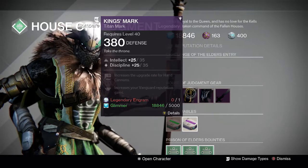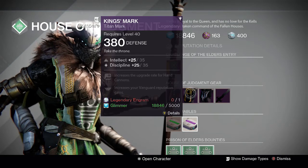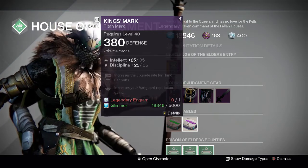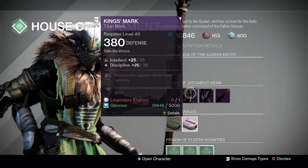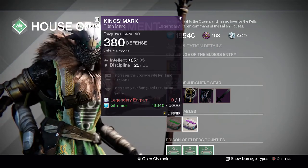Or you can have the perfect roll, King's Mark, intellect discipline. It's spot on, exactly what you'd be looking for with hand cannon upgrade, Vanguard champion, 1 legendary engram and 5,000 glimmer. Absolutely pick this one up.